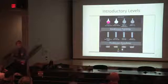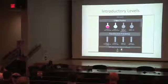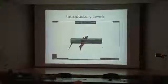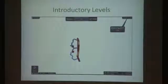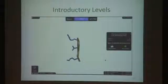So again, on the note of trying to keep this accessible, like any good game, we have introductory levels. You can actually see an introductory level being played here. In this level in particular, the person is learning to rotate the screen so that they can see the protein from a different angle. And they're also learning clashing. So they have to move these side chains apart in order to eliminate the clashes and pass the level. And when it finishes, you see some nice animations play and stars and fireworks.